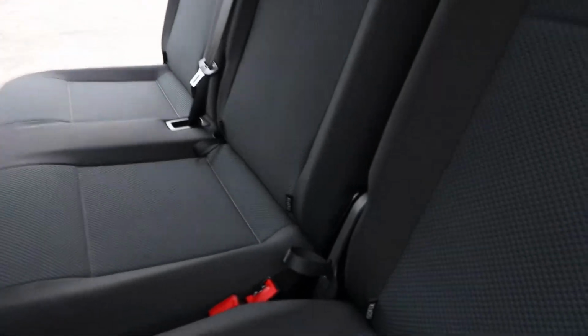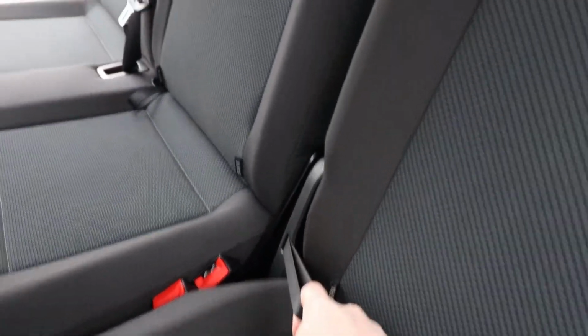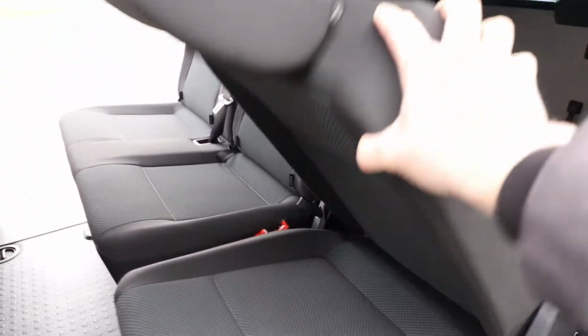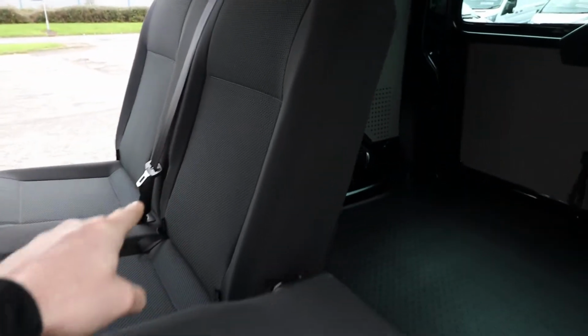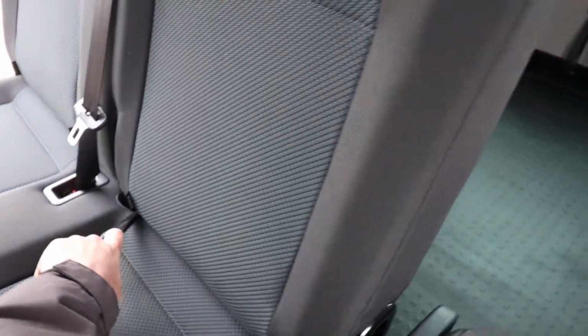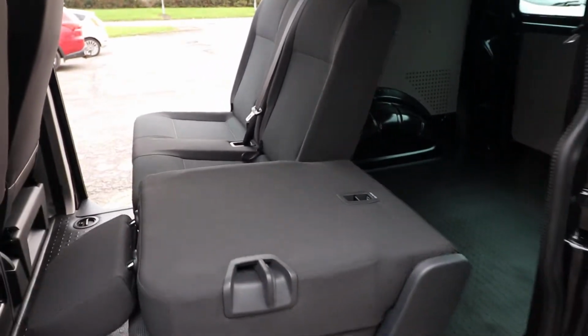And the other thing you can do is by pulling on this tab just here, you can then actually fold this seat down. So try and do this with one hand. It's a little bit difficult, but there we are. So you pull on that little cloth tab there, and then you can fold the seat down just like that. You can do exactly the same with the other two seats by pulling on that tab just there. Can't do that with one hand, but you do exactly the same there.